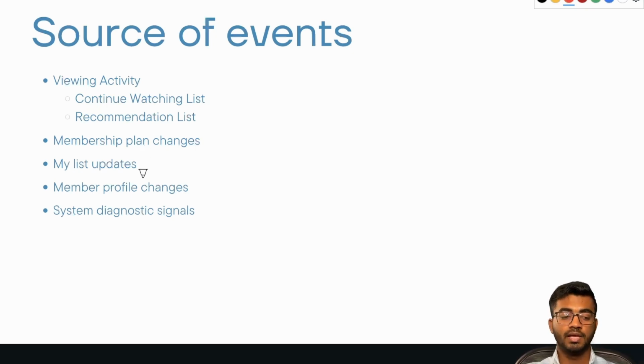Last but not the least is the system diagnostic signals that we're talking about. In many cases, Netflix as a platform raises many signals to make sure that the devices that are connected are efficient, right? So the system diagnostic signals in such cases would help them achieve the optimum performance from each device.